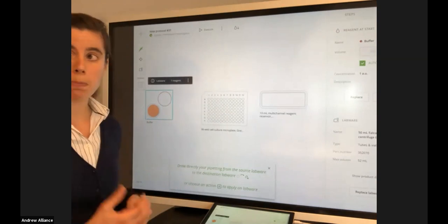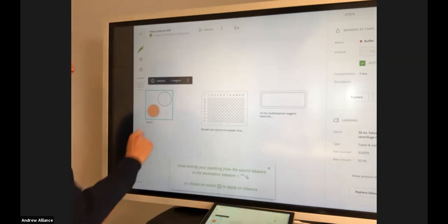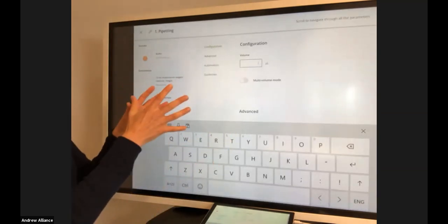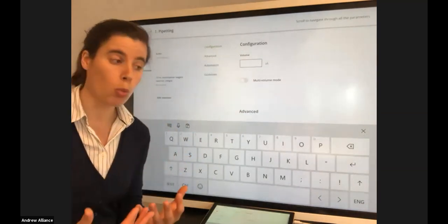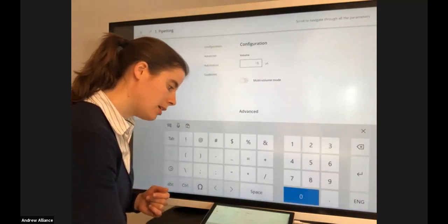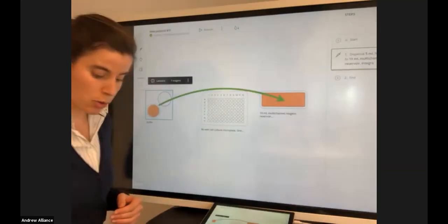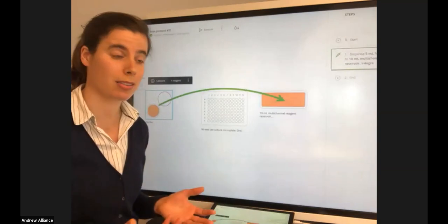So for example, we can start pipetting from our 50 ml tube to our multi-channel reservoir. How do we do that? We click and we drag from the source to the destination. Once you do that, the next configuration pops up and OneLab is asking you, how much would you like to pipette? In this case, let's say, for example, we would like to pipette 5 milliliters or 5,000 microliters. I can say Save Step. And you see now on the right hand, this step is written for you already. You don't have to write this.